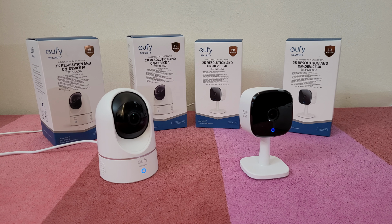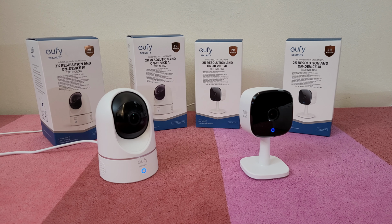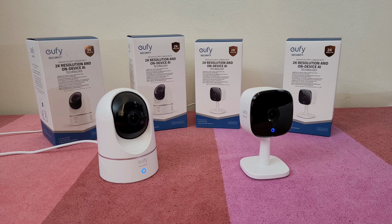Both of the cameras are connected to the Eufy Security app. Both of the cameras have two-way audio communication. Communicate with a person that is in the area where the camera is and give them instructions or just chat with them. They've got activity zones. Both of the cameras, you can adjust in which area of your home you can get alerts. When they sense motion detection or sound detection, human or pet detection, instantly they will start to record to the SD card or to the cloud.